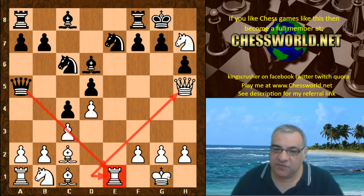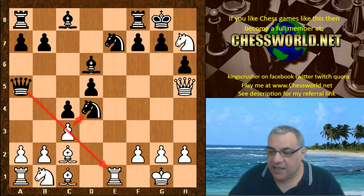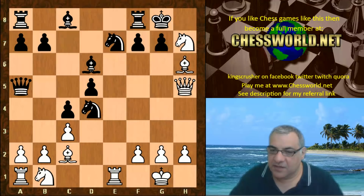The queen was protecting the rook. In fact, black might be tempted to try, if it was an over the board game between humans, Knight takes D4, to try and say, look, if C takes, then I'm just going to take here. But in this continuation, bishop takes. Yeah, just to put this on the board, this is a total disaster.